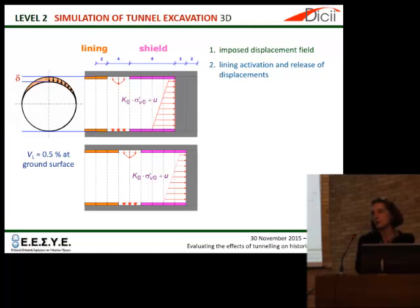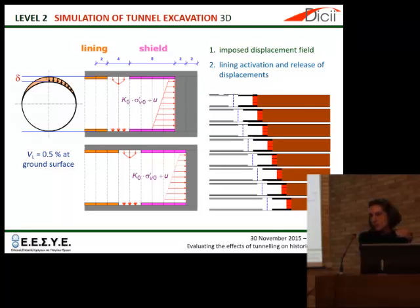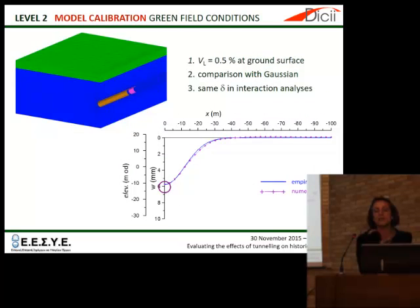And basically we're doing calibration of this model in 3D. You can see a typical calibration mesh where you have the stiff clay and then the made ground. You can recognize the elements of the permanent lining and the elements of the shield, and we adjust the value of delta at the ground in order to get a volume loss of 0.5% at the ground surface, and also compare the numerical prediction with the Gaussian expression to make sure that we also have a nice width which corresponds to a trough width parameter of about 0.4.